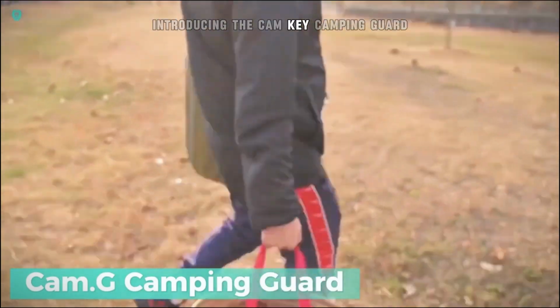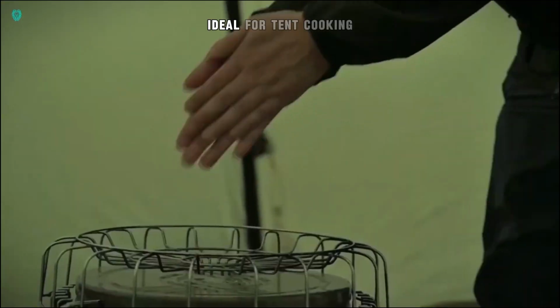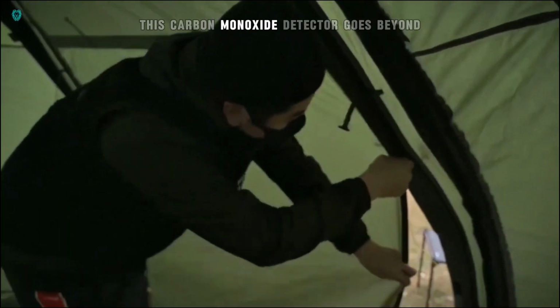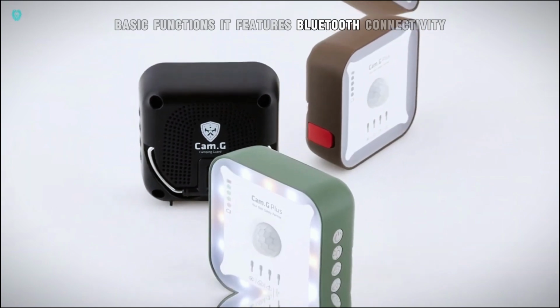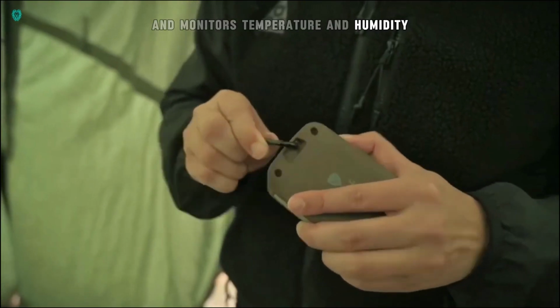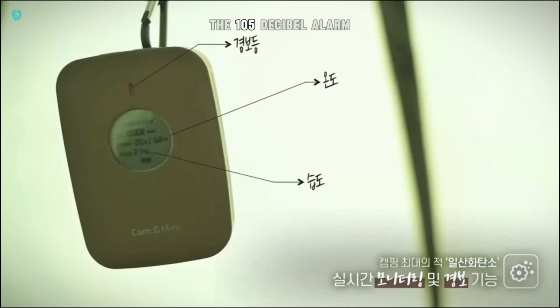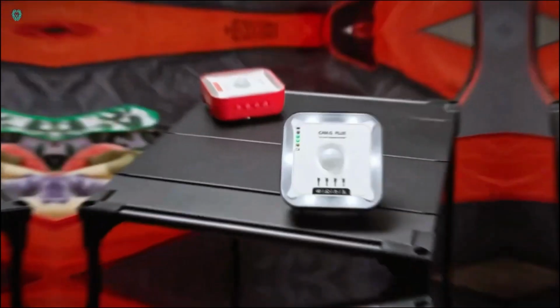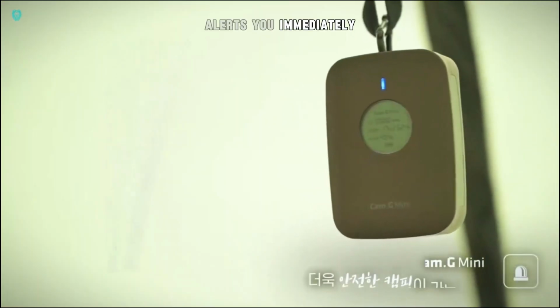Introducing the Key Camping Guard, the essential tool for outdoor safety. Ideal for tent cooking, this carbon monoxide detector goes beyond basic functions. It features Bluetooth connectivity and monitors temperature and humidity as well. If any readings become unsafe, the 105 decibel alarm, equivalent to a loud orchestra or thunder, alerts you immediately.